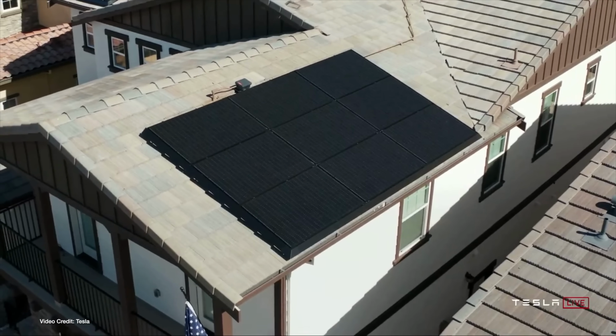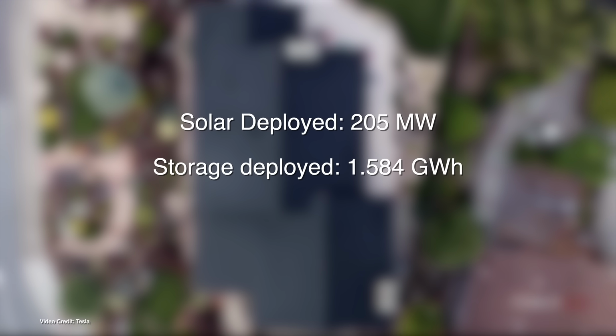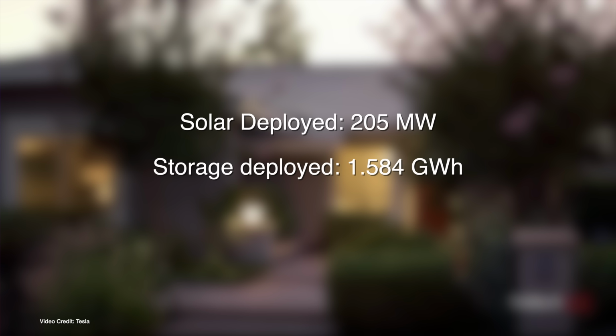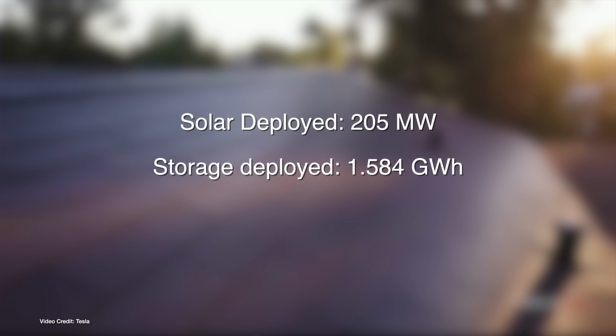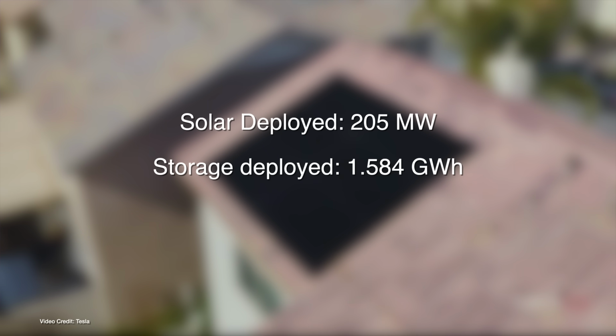During 2020, Tesla says its solar deployments grew to 205 megawatts, which is up 18% on its previous year. Similarly, its battery storage sales soared in the fourth quarter, up 199% when compared to quarter 4 of 2019, to 1.584 gigawatt hours of deployed storage. With production figures done, let's talk money.